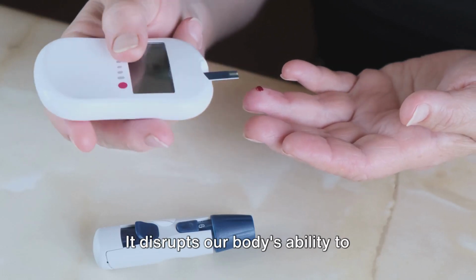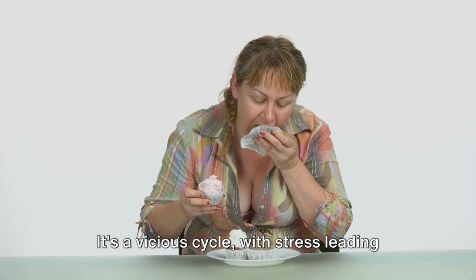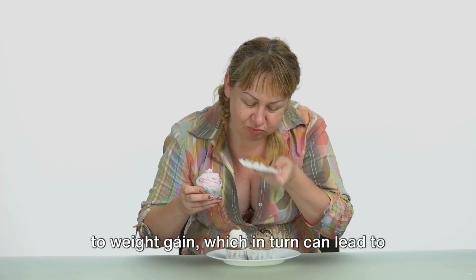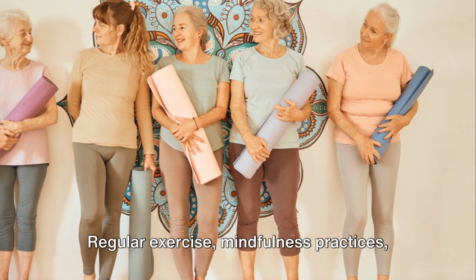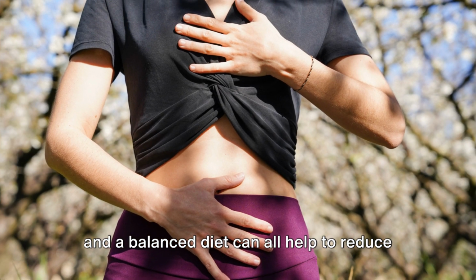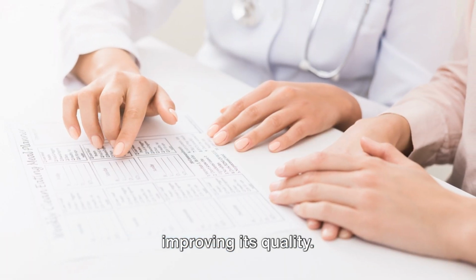Chronic stress also impacts our metabolic health. It disrupts our body's ability to regulate sugar levels, contributing to weight gain and increasing the risk of metabolic syndrome. It's a vicious cycle, with stress leading to weight gain, which in turn can lead to more stress. But the good news is, managing stress can help mitigate these effects. Regular exercise, mindfulness practices, and a balanced diet can all help to reduce stress levels. And remember, it's not just about reducing the quantity of fat, but improving its quality.